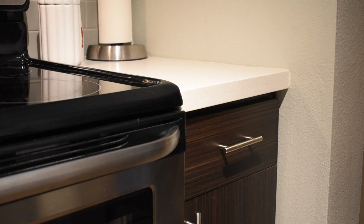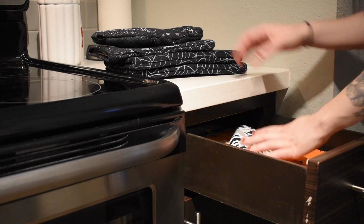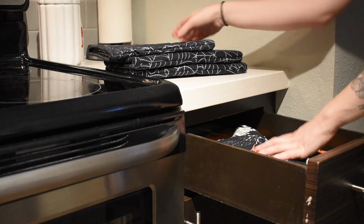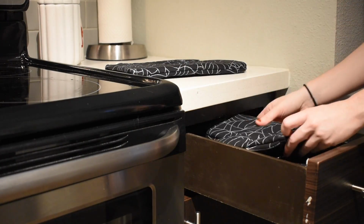Then I'm going to be putting away all the mitts I bought this year into the drawer here where they're easily accessible to the oven.